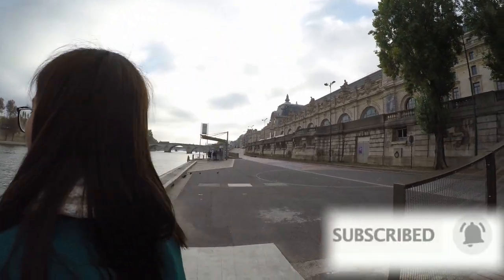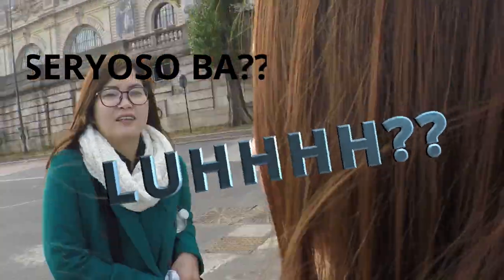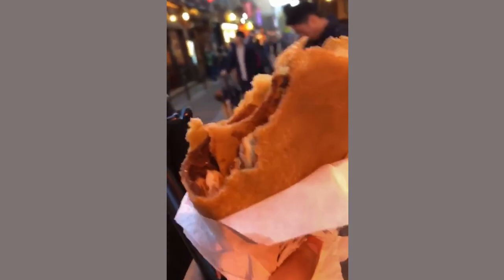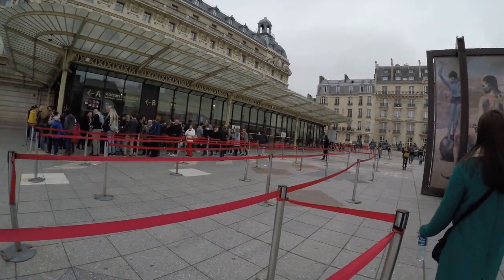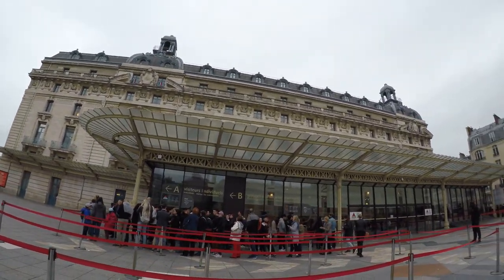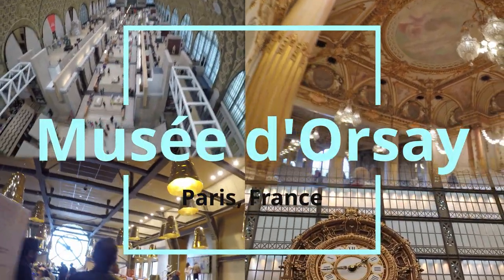Ito po ang Pasig River. Uy, ang linis ha. Nag-prepare na siya mag- Nag-swimsuit na kami. Guys, ready na ako tumalon. Merci beaucoup. Gosh, may tumatawag sa akin. Si Sharo. Sino Sharo? Kubeta. Musee, Orsay.